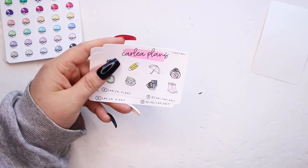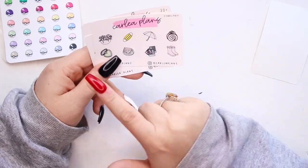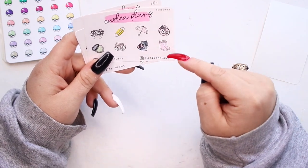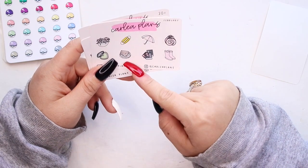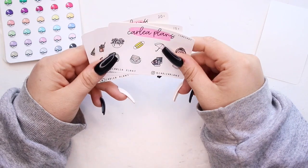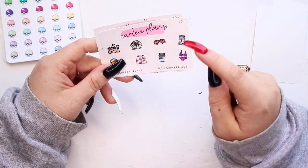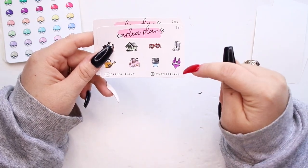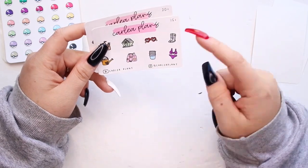I love Carlea's freebies because they are so functional. This was Feb, so like flowers, a mask, umbrella, I don't know what that is, gumboots, Polaroids, that looks like eggs of some description, and like a makeup compact. The 15 plus, like a sandcastle, a birdhouse, sunglasses, gumboots, bathers, cups, I think. Cups? I don't know.